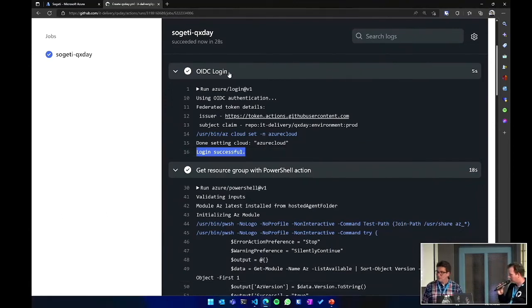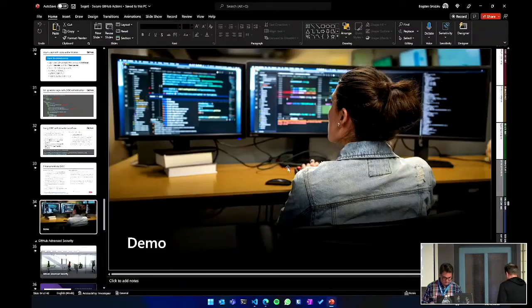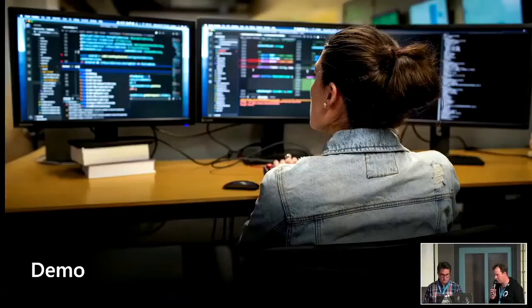Yeah, exactly. At the moment, there is no more secure way than this of authenticating from anywhere into Azure. This is the strongest authentication that exists. So, can we get back to the presentation? Absolutely. Because you took 3 minutes more.